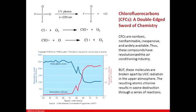All right? Now, this chlorine radical, again, when you see radical, that means it's a bad actor. That means it's going to cause some problem. This chlorine radical basically takes out the ozone from the stratosphere. But the source of the chlorine radical is what's called CFCs. And what are CFCs? CFCs are non-toxic, non-flammable, inexpensive, and widely available. They're used as refrigerants. They basically replaced ammonia in refrigerants. And it was a really cool invention, and it really kind of revolutionized the refrigerant industry.